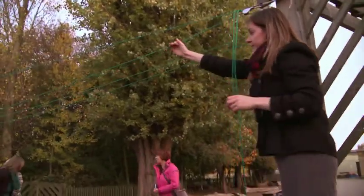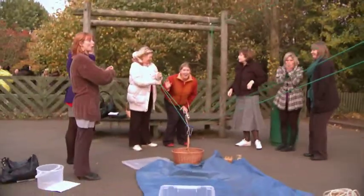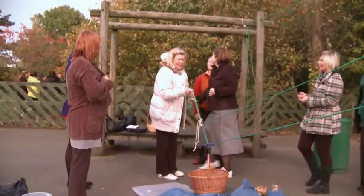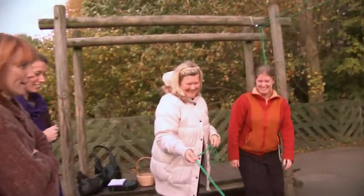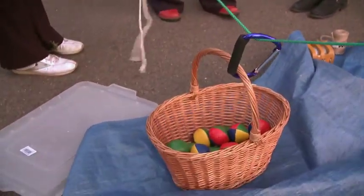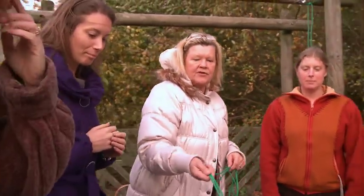Ready? Are you ready? Right, should we go and get a basket? Oh, so there you go. So the answer is, if it's too heavy, it breaks. So in which case, altogether, isn't the best idea. With that size, you need to have a bigger pulley. So you need stronger. You need stronger.